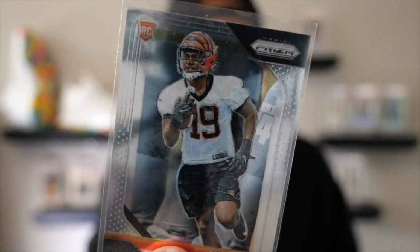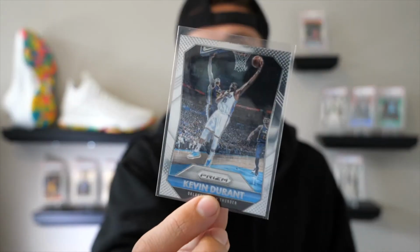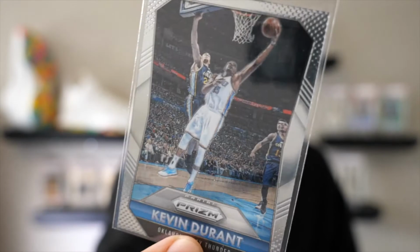He had a really good year last year. This is under a $10 card, so why not take a chance? I got another Prism Kevin Durant here. Again, not a rookie card, but same theory with LeBron a couple spots back. It's KD. If he keeps winning championships, his card will go up in value.